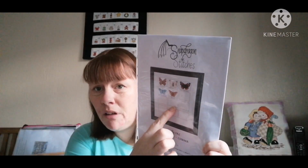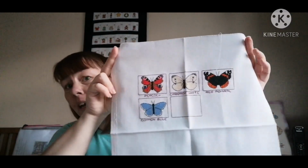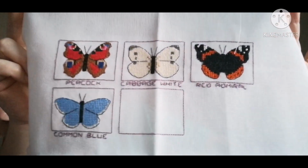And there's somewhere like down here or here. I need to catch up. Seriously, need to catch up. Again, because it's not on Pattern Keeper, I don't have how many stitches I've put in, but that's where I am.